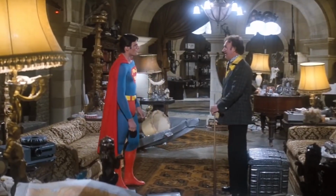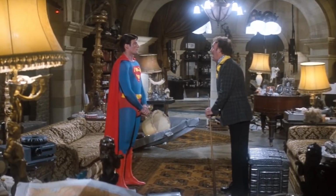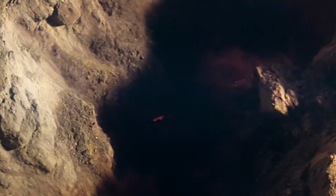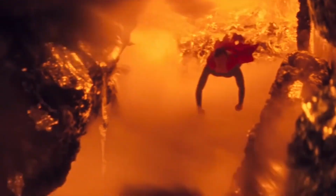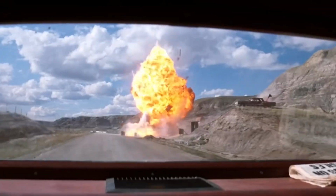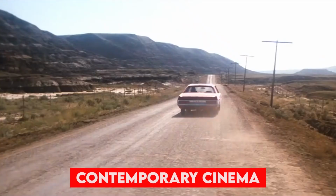In essence, Superman the Movie not only kick-started the DC cinematic legacy, but also exemplifies the artistry and determination required to craft a pioneering superhero film in an era devoid of the technological conveniences that defined contemporary cinema.